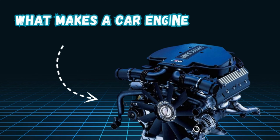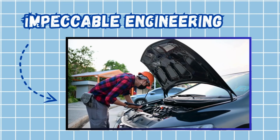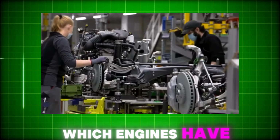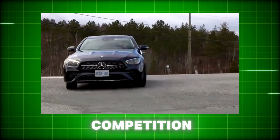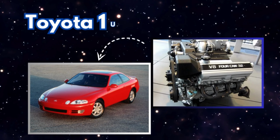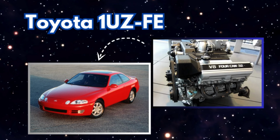What makes a car engine truly immortal? Is it impeccable engineering, rock-solid reliability, or a bit of both? As automotive enthusiasts, we're often left wondering which engines have what it takes to outlast the competition and keep roaring for decades. Number 10. The Toyota 1UZ-FE was the first luxury workhorse.